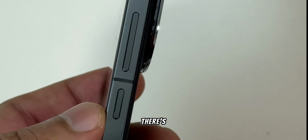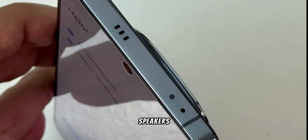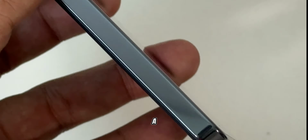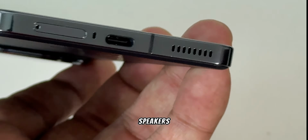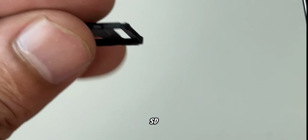On the right side, there is a power and volume buttons. On the top side, there is IR blaster, speakers and noise cancellation. There is no port on the left side. At the bottom, there is a SIM tray, Type-C charging port, main microphone and stereo speakers. It comes with a dual nano SIM card slot, but there is no micro SD card support.